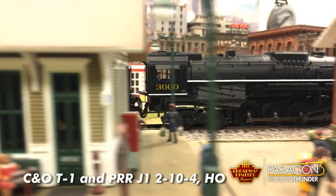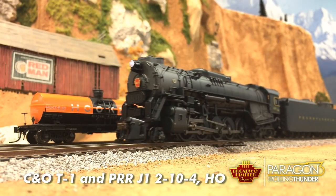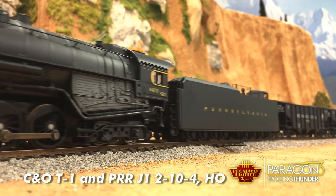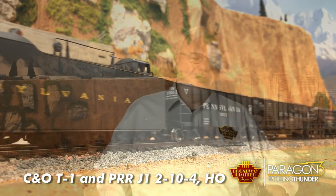They're sweet, powerful locomotives. Now the Pennsy J1 also comes in 5 cab numbers and painted unlettered. And it comes with the synchronized smoke and the great sounds, the rolling thunder, all the things that you guys know and love about BLI.